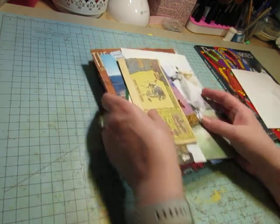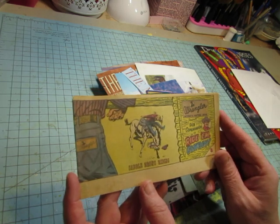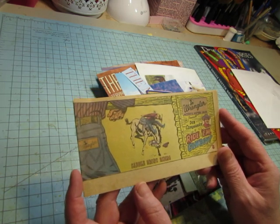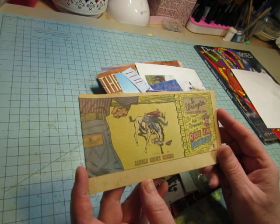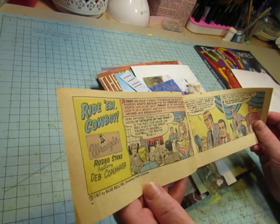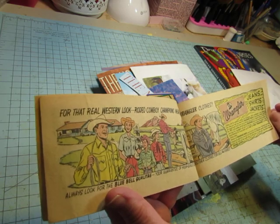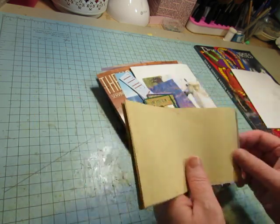So let's just quickly go over what she sent the first time. This is from Wrangler, Authentic Western Jeans, and it's a little cowboy comic strip. Oh my gosh, 1957. That is awesome. Wow, thank you so much.